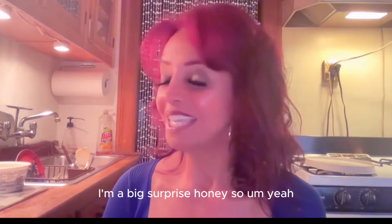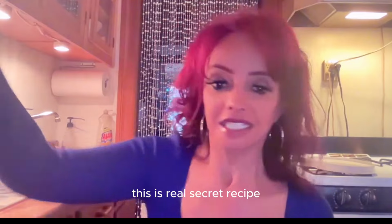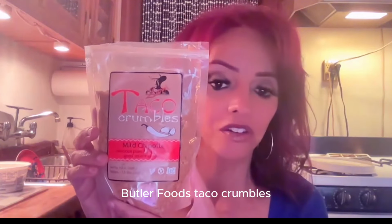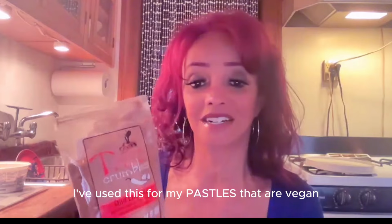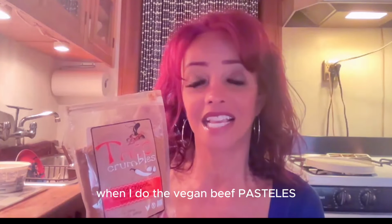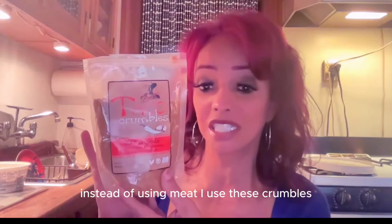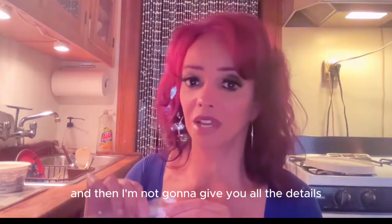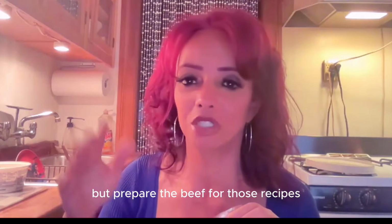So, we're gonna go through the ingredients. Now, this is a real secret recipe, I tell you. If you can find it online, Butler Foods Taco Crumbles, this is an amazing product. I've used this for my vegan pasteles, when I do the vegan beef pasteles, and for my Puerto Rican vegan alcapurrias. Instead of using meat, I use these crumbles. Follow the recipe on the bag, and I'm not going to give away all those secrets. But prepare the beef for those recipes the way you want to.